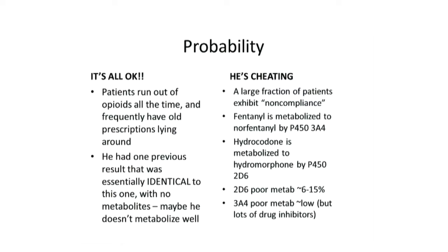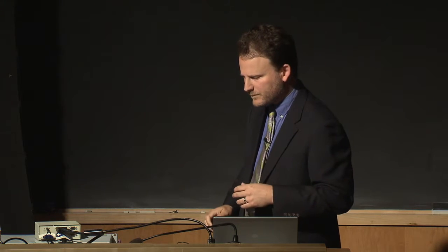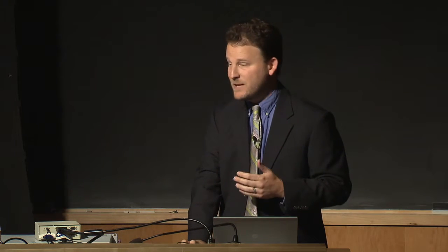When we think about the enzymes involved, fentanyl is metabolized to norfentanyl by enzyme 3A4. The other conversion, hydrocodone to hydromorphone, is by 2D6. The poor metabolizers are a low fraction of people in the population, and the fraction of people who are doubly knocked out for both of these is the frequency of one times the frequency of the other, so vanishingly unlikely. That makes it much less likely that he has a mutation or many mutations causing this.